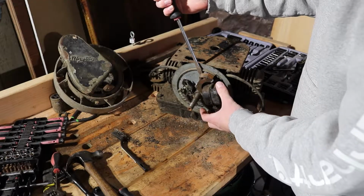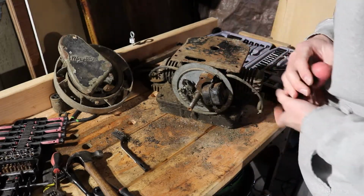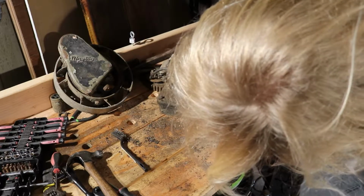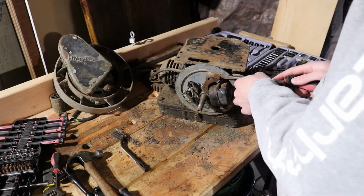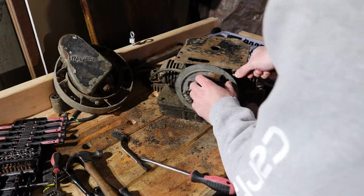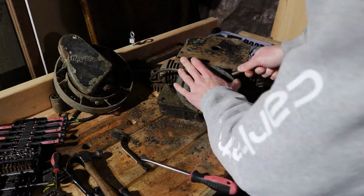Yeah, so it's actually got some guide pins right down in there. Just slowly. It's very, very rusty. It's just corroded. It's not really rust. It's just very corroded.